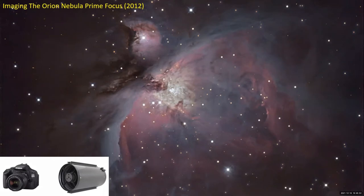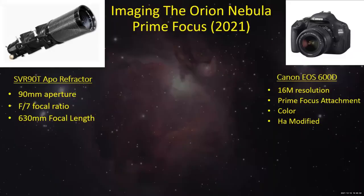So fast forward to very early 2021. And I used a refractor this time instead of the other two telescopes. This refractor I also bought, but it was a little bit back before I showed you that last telescope.